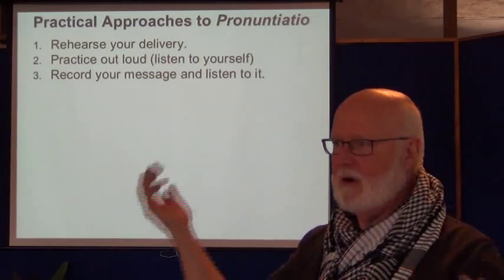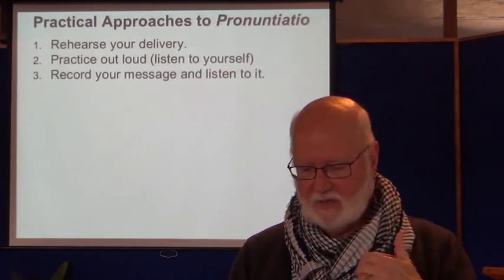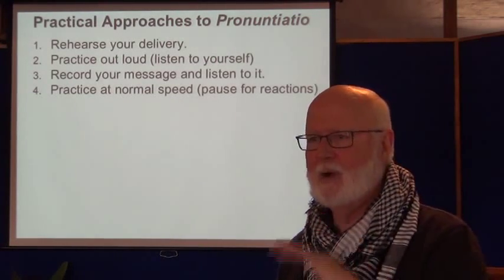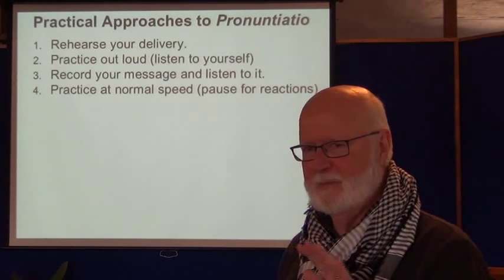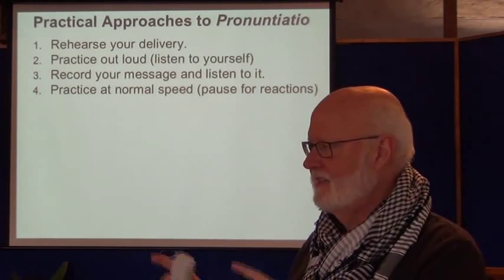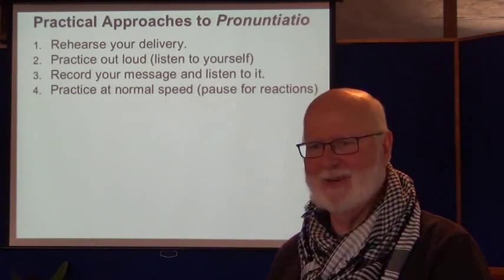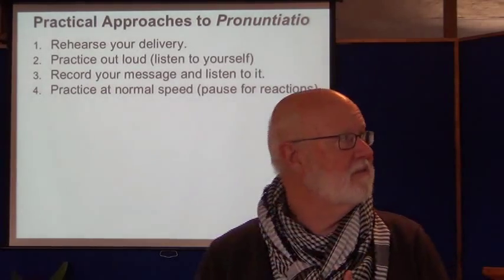But you do need to move your arms, too. We'll talk about that in a few minutes. So, record your message and listen to it. Practice at normal speed and pause for reactions. If your notes say loud round of applause, or much laughter, or whatever, then give a pause for that so that you get a sense of the whole rhythm of the thing.